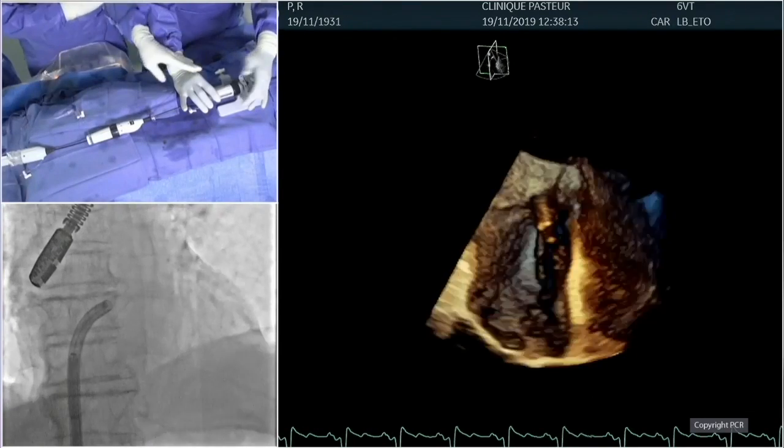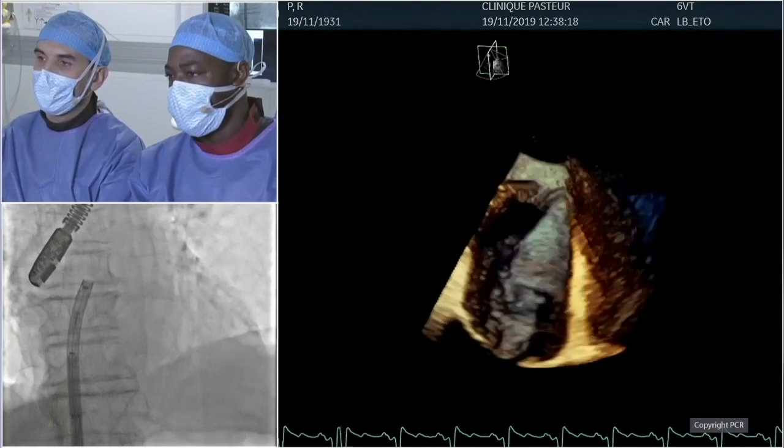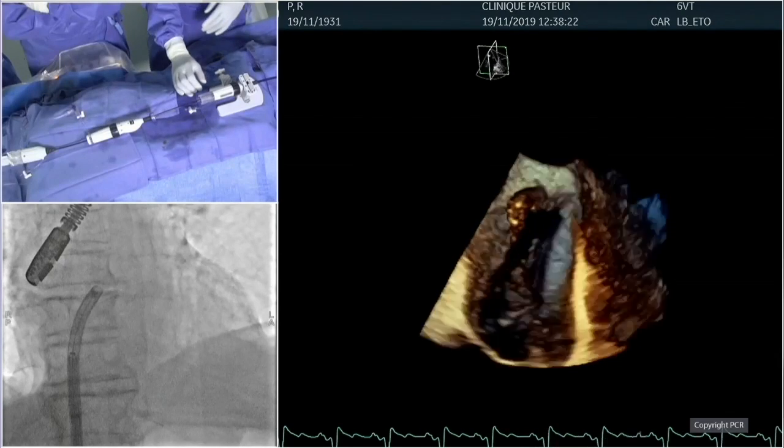So, Nicolas, what I'm going to do is just to flex the guide. So you're flexing the guide. Exactly. JJ, before you start, maybe you can just show the handle, what you have, what possibilities, so people who haven't seen it before. How can you steer this?